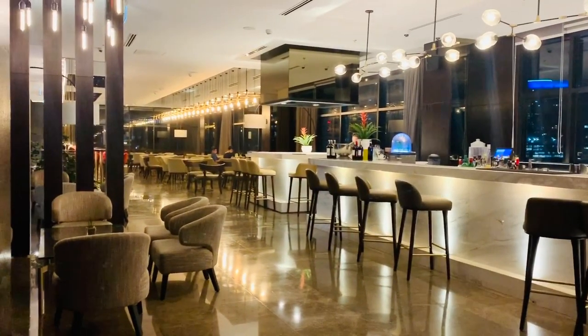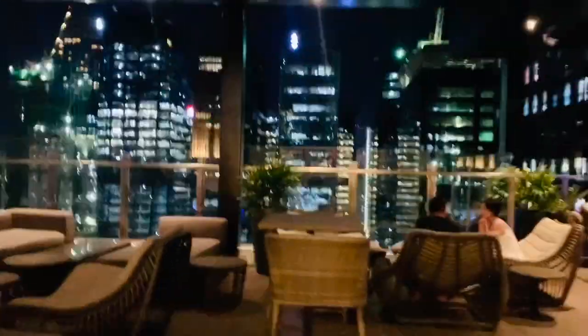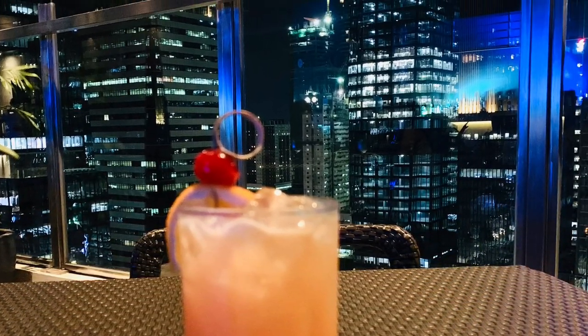For tonight's outfit, here's my outfit. Cause we're gonna go on the roof deck bar to have one for the room. Oh, we'll check our favorite cocktails. The roof deck. And tomorrow we're gonna have our breakfast.